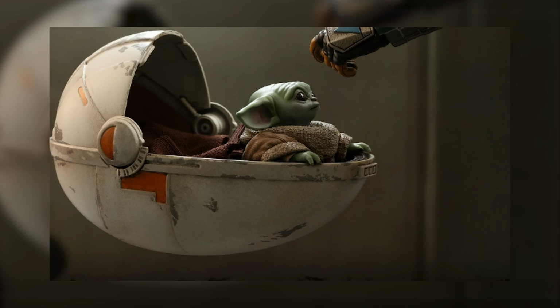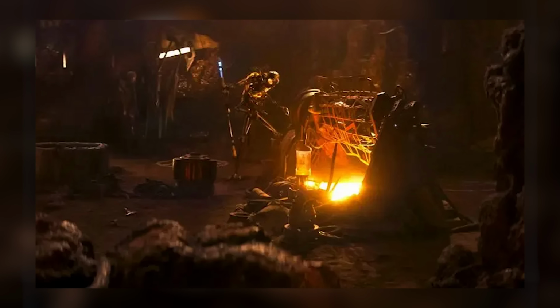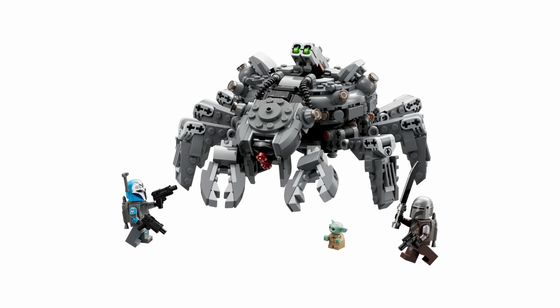It should have included a pram for Grogu as he uses it to escape the situation with the Spider Tank. It also should have included the General Grievous-like droid that uses the Spider Tank to roam the caves. And lastly, it should have included the little area that it trapped the Mandalorian within to suck out all of his blood or whatever it was doing. So definitely a few key aspects missing from the set that would have just made it much better.